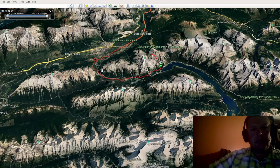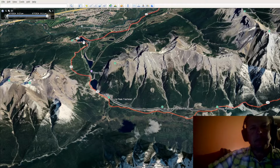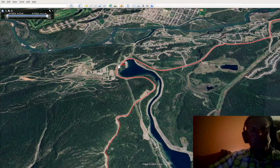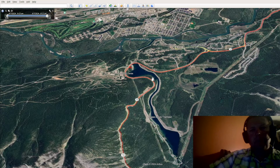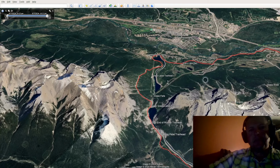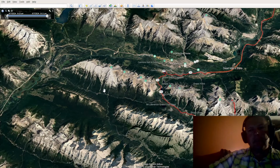What is it? Here. No, here. This one. I filmed a little bit from this position, the lake. People with boats, paddle boards and stuff like that. So yeah, I shall conclude here.